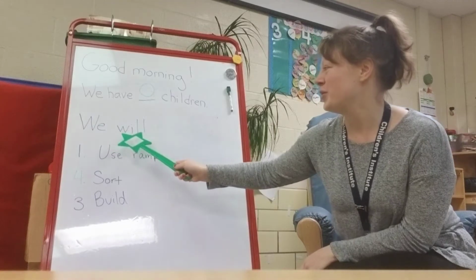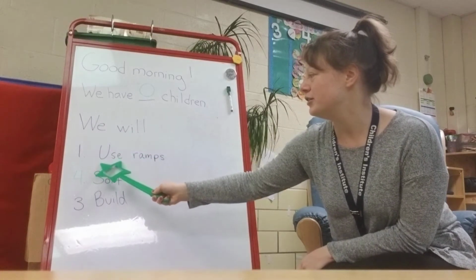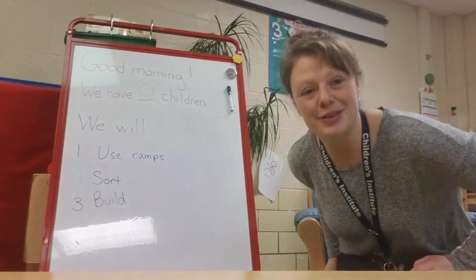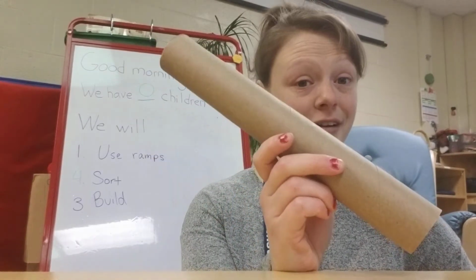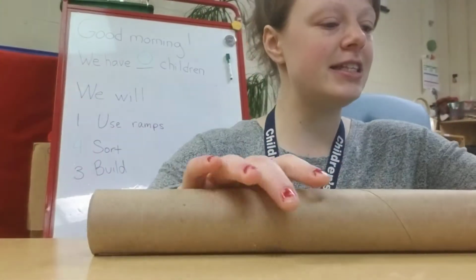We will, number one, use ramps. You can find some ramps at home. I found this at my house. This is a paper towel roll. You might have one of these at home. You can use this as a ramp. So let's see.